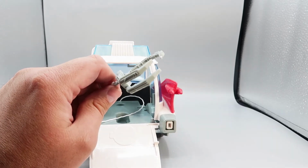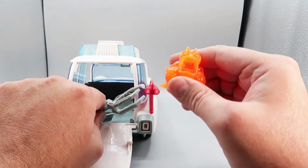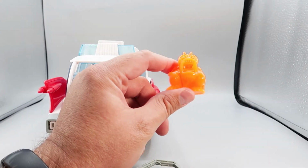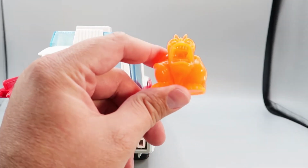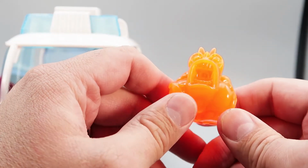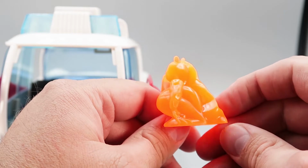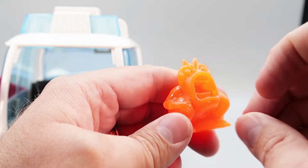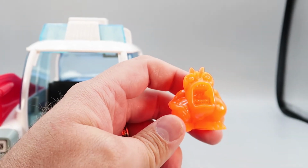And let's see, where is my little ghost? Here he is. This little orange creepy ghost, the little bug eye thing. He's just made out of plastic, and we'll zoom in real close so you get a good look at him. Very nice, very creepy. Got a big mouth and teeth. A little bit of tail, and so yeah, basically he is a ghost. All right, moving back.